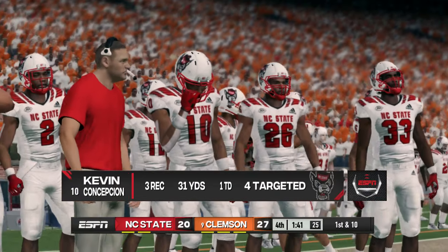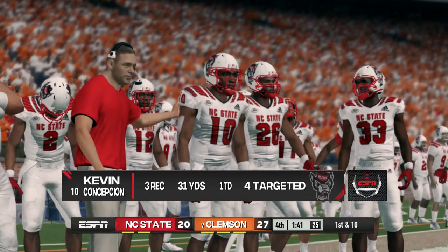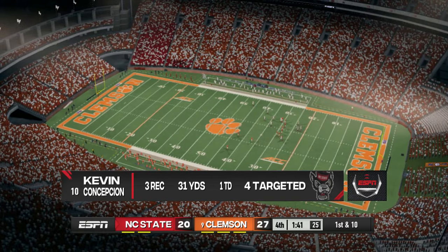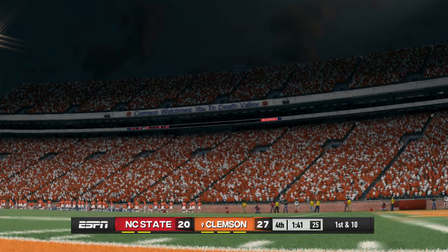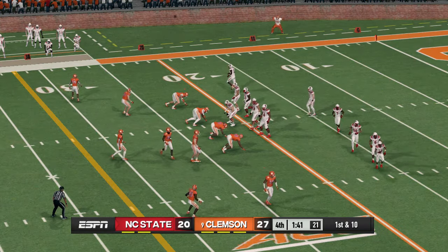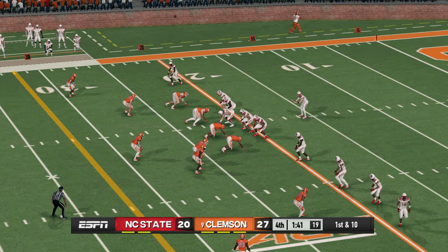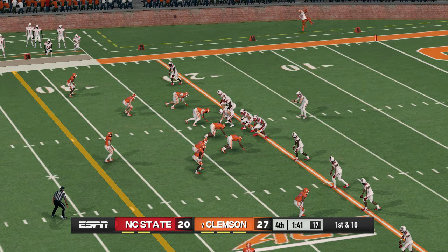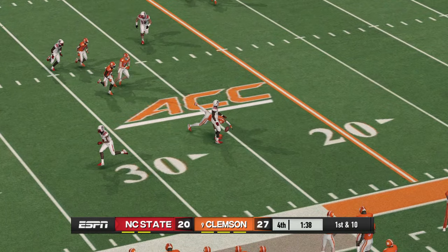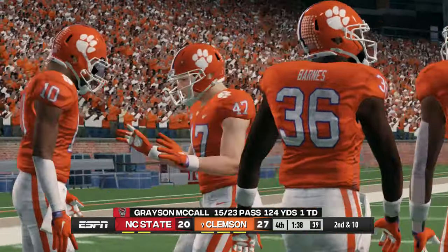Concepcion is the guy that doesn't mind the fact that the pressure's on him right now. He kind of thrives on it. I think he's got so much confidence. It doesn't matter how many defenders they might put up against him. He still thinks he can make the play, whether he goes up and over him, or around him, or runs by him. He has that kind of confidence, and this quarterback's got to find a way to get him the football. Open man, quick strike, and he can't pull it in.